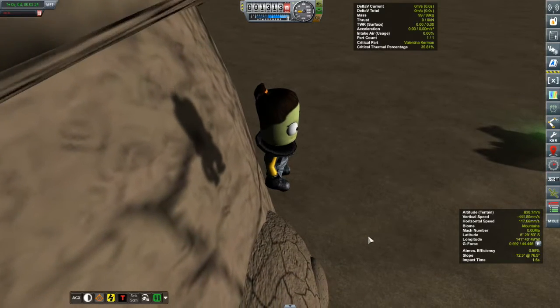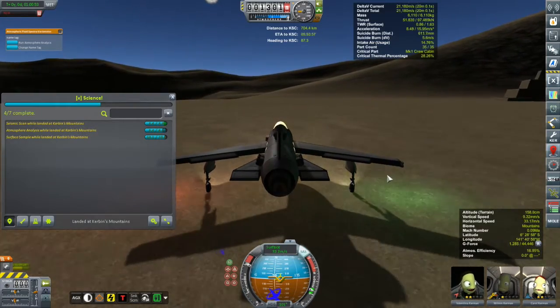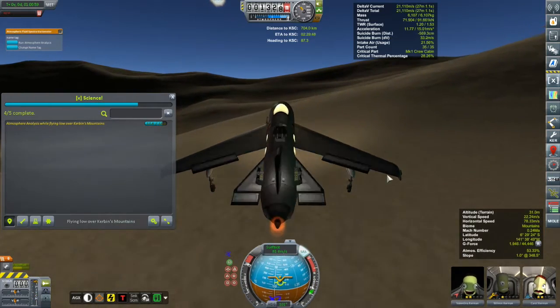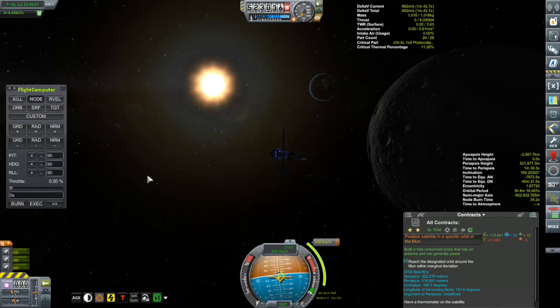But anyway, once this foolishness was all over with, it was time to just get everybody back in the plane and head on back. And once these folks were resting comfortably back at the KSC, it was time to head back out to MapSat 5, which had now entered into the moon's sphere of influence.